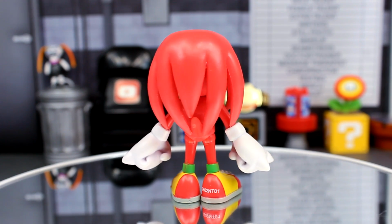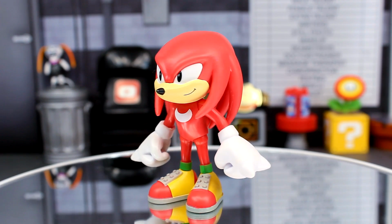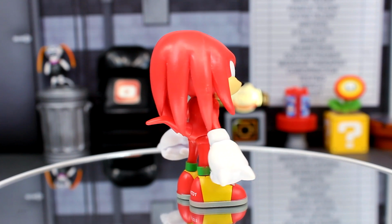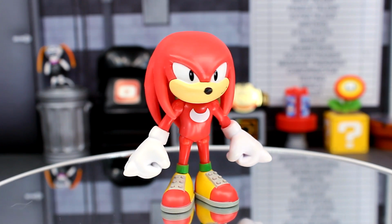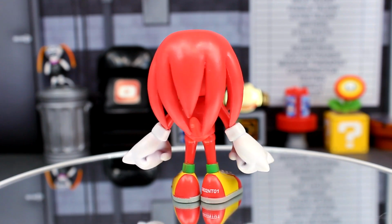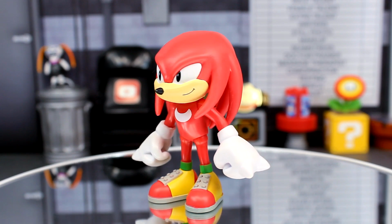I love displaying this guy around my set here and posing him around. Definitely a must-have for all Sonic fans without a doubt. This makes me want a 4-inch Classic Knuckles now because of how well this figure came out. So whenever that one comes out, I wouldn't even be surprised if that made it in the top 5 someday. But that right there wraps up my top 10, guys.